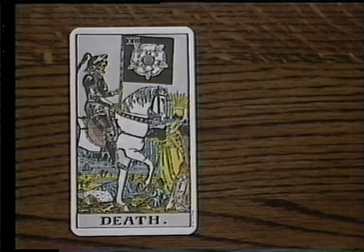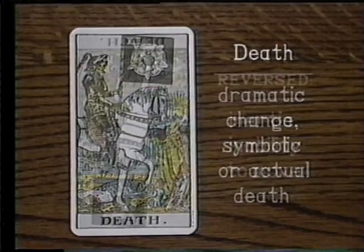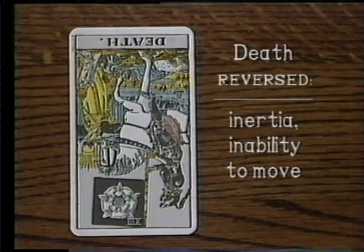Death rides slowly across the field, carrying the banner of new life. The representation is of the death of the old and the birth of the new, signaling a dramatic change. But if it is reinforced, it can signify a physical death. Reversed, it indicates inertia, an inability to move.